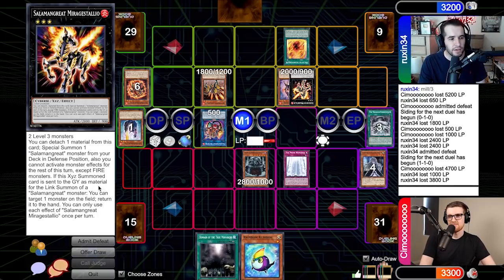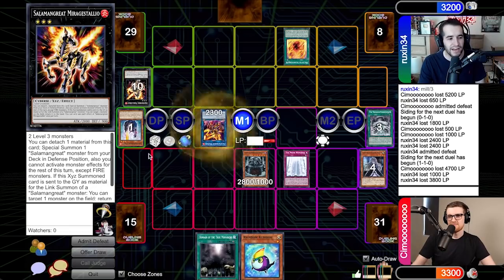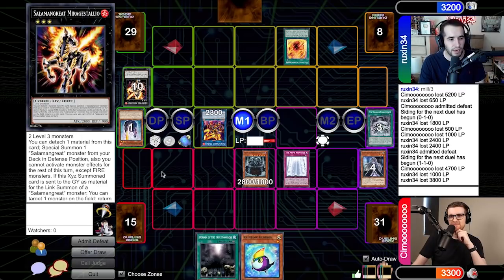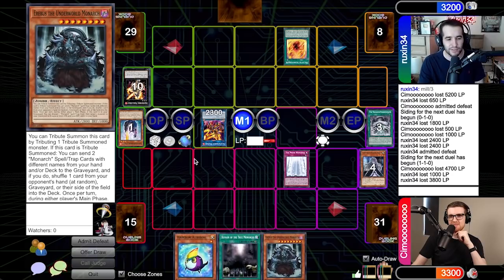We're going to send the Baylinx. We're going to send the Jaguar. And we're going to send the Mirage Stalio to make Salamangreat Heat Leo. Pretty good. And so with that trigger effect of XYZ, we can bounce, I believe. Is that what it says? Mm-hmm. I will target your Erebus, because that card is just a real pain right now. He is, and unfortunately, he's going back to hand.